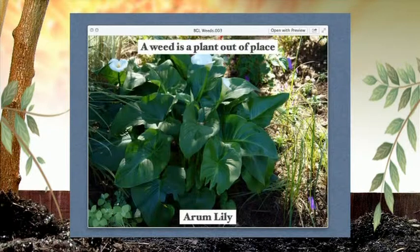I know I've dug out many a clump of arum lily in my time, rehabilitating farmland and things like that. And that's really one of the only ways we can get rid of it, is just dig it up and plant something there in its place, and hopefully that plant will take over and shade out some of those areas. But like all weeds, it sets seed.